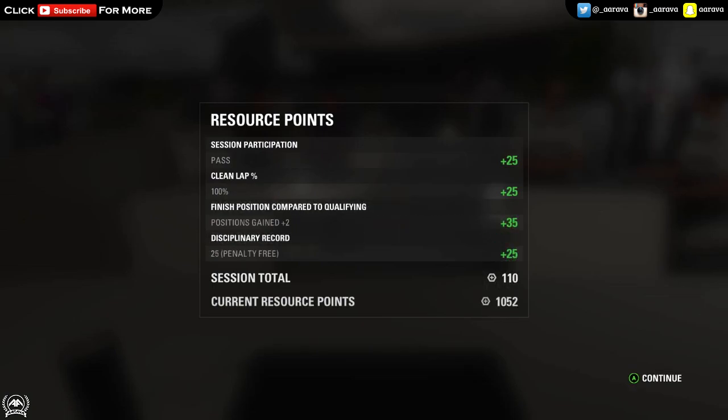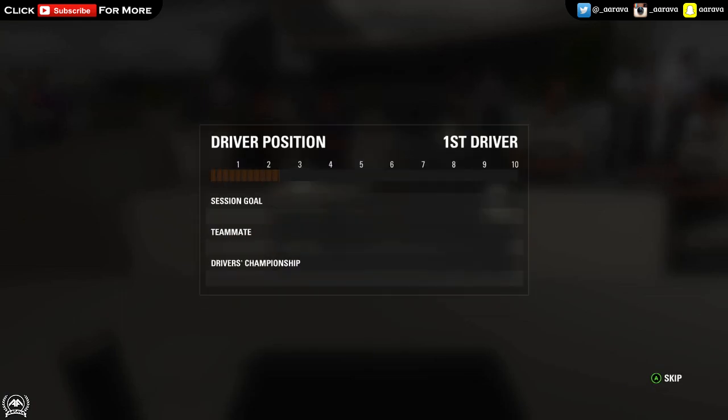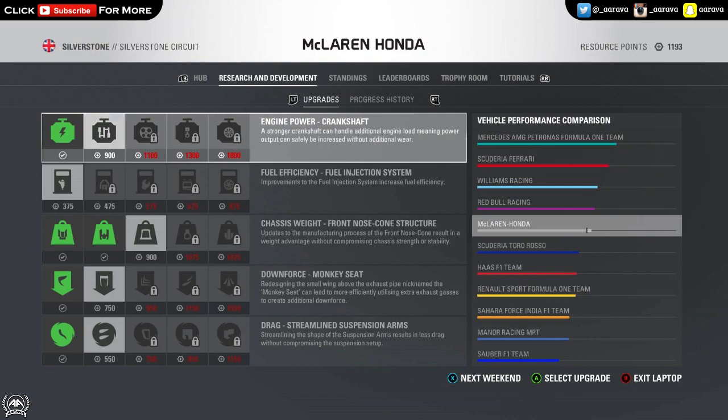we already had over 1,000 resource points, but now we've got 1,120, and that's before we even see our first driver bonus, which comes in handy as well. So we are going to be rolling in the resource points right now. 1,193. Can't even look at numbers right now. But nearly 1,200 there. So that's quite a lot of points. Not going to be enough to get us 2 upgrades, I don't think, unfortunately, because the engine upgrade is going to cost us 900. So we're going to spend the tokens on the second engine upgrade because we really do need some straight line speed.